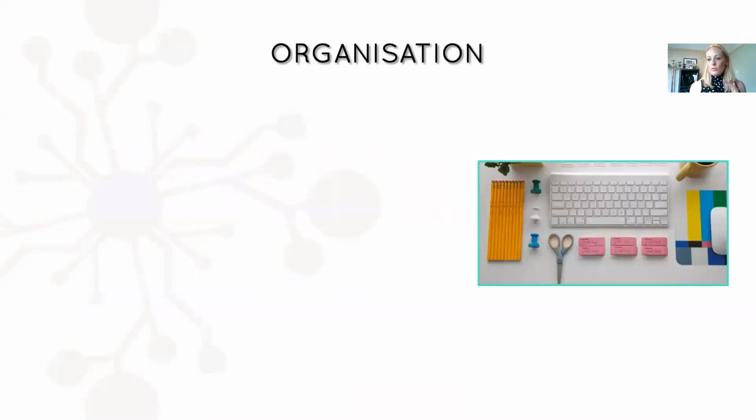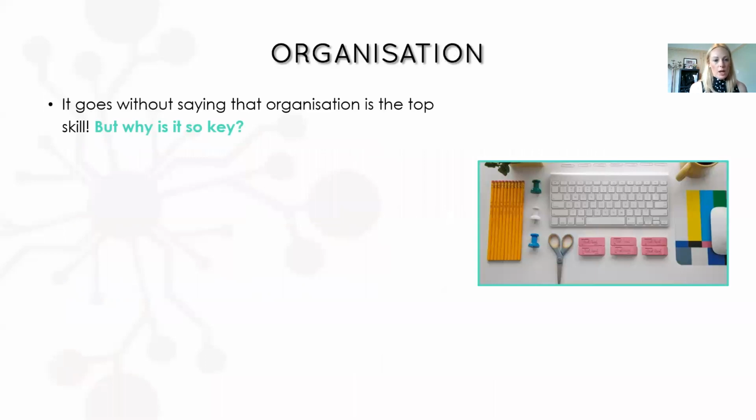So looking at organisation first, what is it? It goes without saying that this is a top skill, and there might be people that disagree there, and I'd love to hear from you if so, and what you think is perhaps the top skill. It might not be any of those 4, but for me it's always the top skill. It's something that I've always prided myself on, and I think whenever you're going for these kind of roles, it's really important to be able to demonstrate that somehow within your interview to show that you're organised and not just say it.